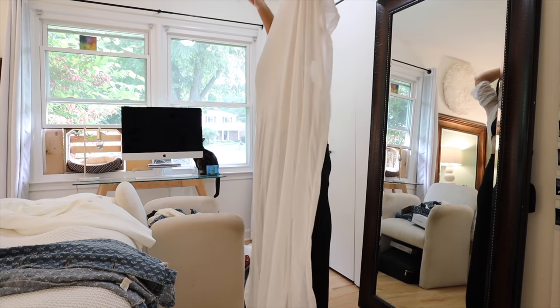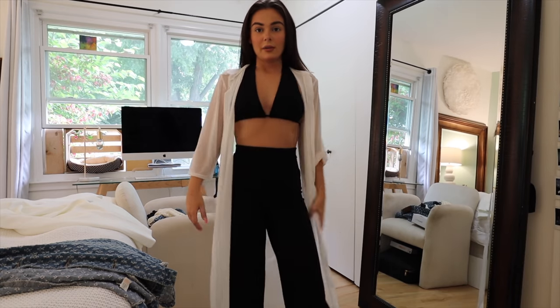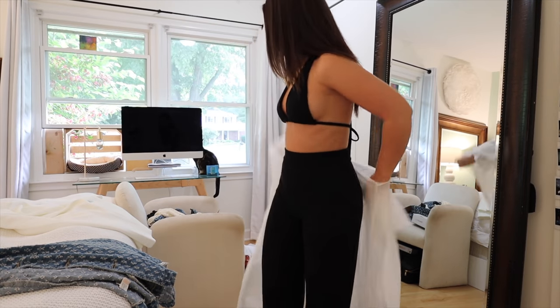I know I'm gonna get so much wear out of this. I was like, I need to get this. I think they had it in black too, by the way, if you're scared of the white. But see how it just adds a whole other layer and it's nice and sheer. Will literally go with every single outfit. Okay.